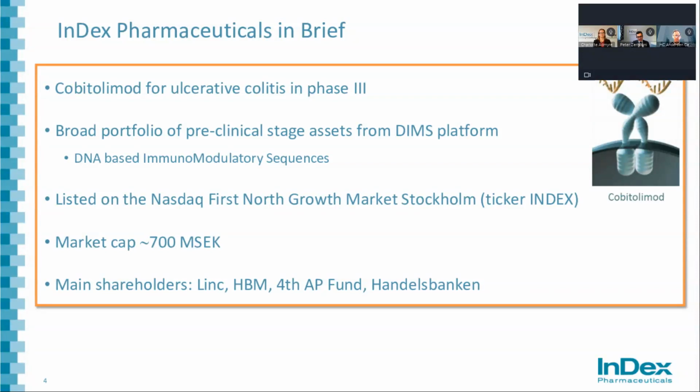The share of InDex has been listed on the Nasdaq First North Growth Market in Stockholm for 5 years. And currently, I say currently because of the volatility on the stock markets today and recently, our market cap is 700 million Swedish crowns. Last year, we raised a bit more than 500 million Swedish crowns in an oversubscribed rights issue to fund phase 3 development of Cobitolimod. And at the same time, we strengthened the shareholder base.